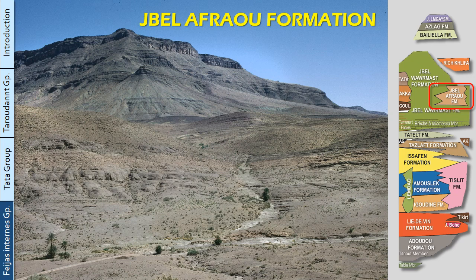In the central and eastern Anti-Atlas as shown here, the Gibbelwauermass formation is overlain by a more sandstone-rich unit termed the Giebel-Afrau formation. This formation largely consists of greenish to yellowish, fine-grained sandstone with intercalated coarser-grained quartz arenites. The quartz arenites exhibit a variety of sedimentary structures that include cross-bedding, hummocky cross-stratification, and channels.